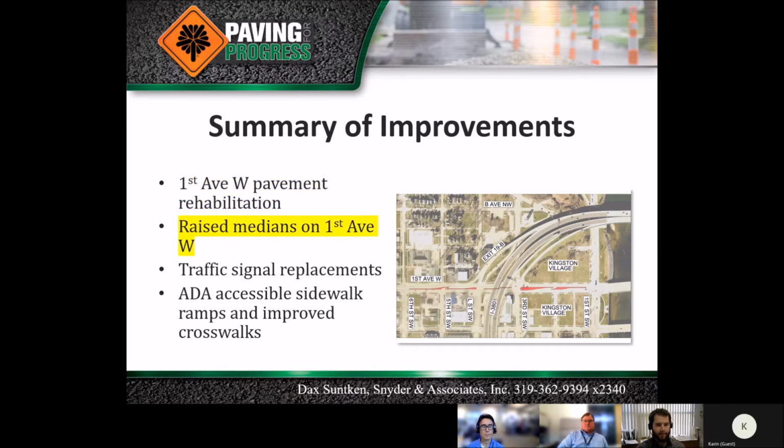Raised medians are planned along 1st Avenue West from 6th Street to L Street and from 3rd Street to 1st Street. Raised medians are designed to manage access at side streets and property entrances while improving traffic safety and flow throughout the project corridor. The 1st Avenue West intersection at 5th Street, as well as the 1st Avenue access at 2nd Street for the proposed Kingston Village Development Project, are planned to include raised medians that limit left turns and cross-street through movements to reduce traffic congestion.